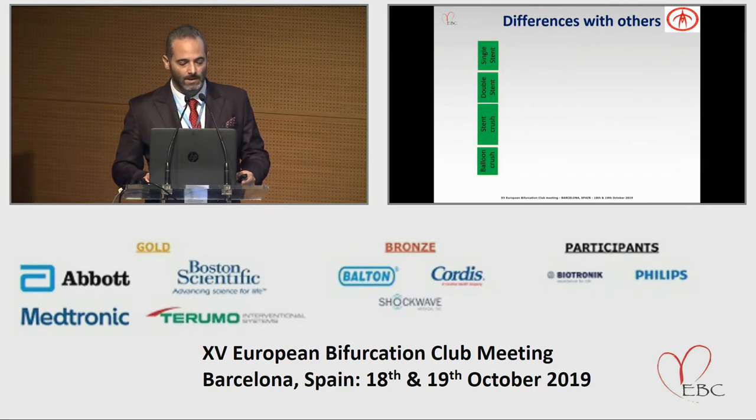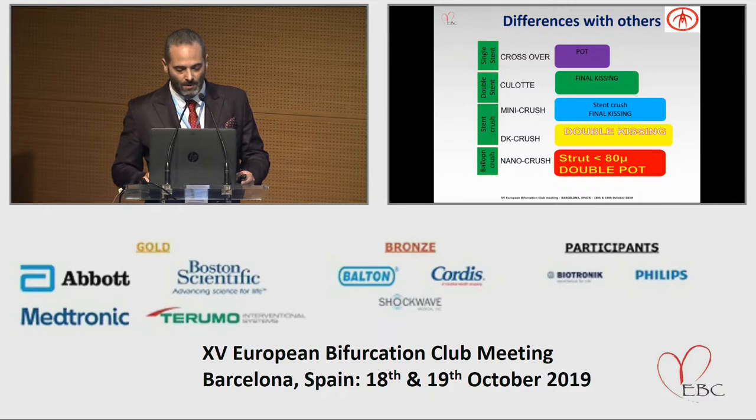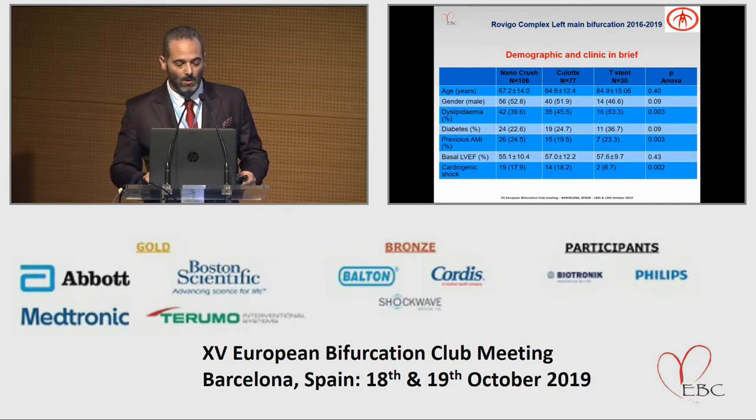Differences with the other techniques: crossover, obviously, uses only one stent. Culotte is a double stent technique and requires final kissing. Mini crush and DK crush are stent crush techniques with final kissing, demanding double kissing for DK crush. For the so-called nano crush, it is mandatory to use strut stents less than 80 micron and to use a double POT.